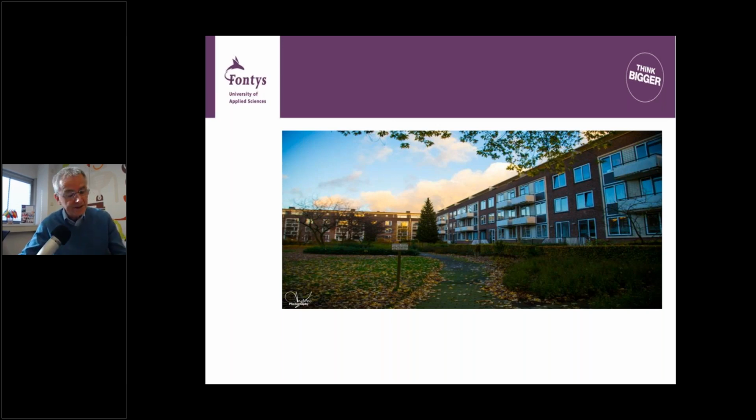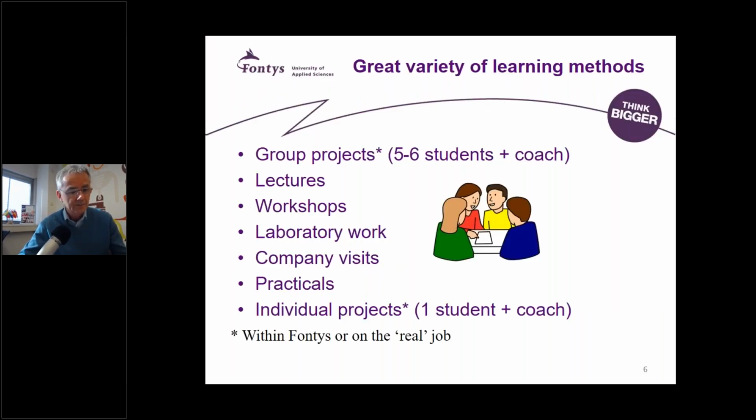Now we want to focus a bit more on the content of the university program in mechanical engineering. Let me first tell you something about the great variety of learning methods before discussing the content of the program. There will be traditional classes with teachers in front of a group, including sitting for exams, but there are more learning methods. Here we mention a few.